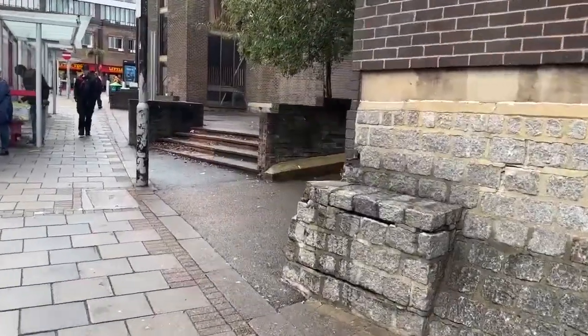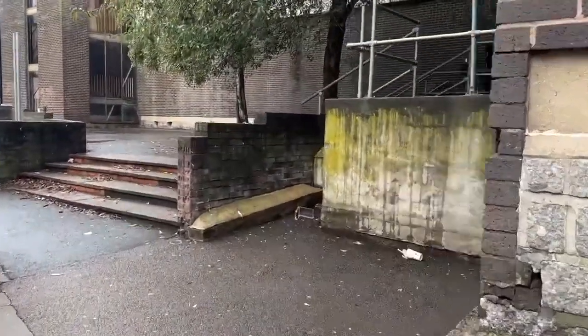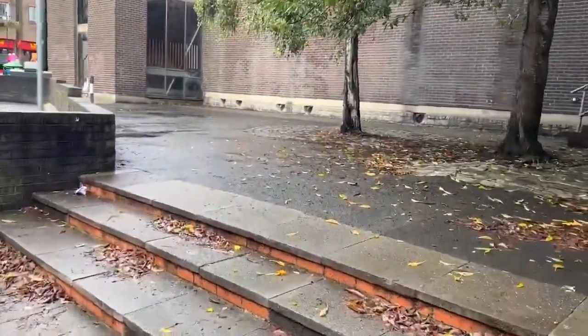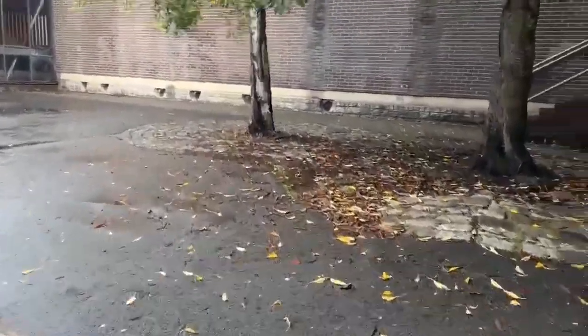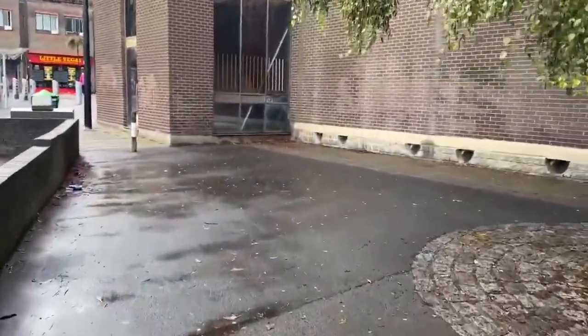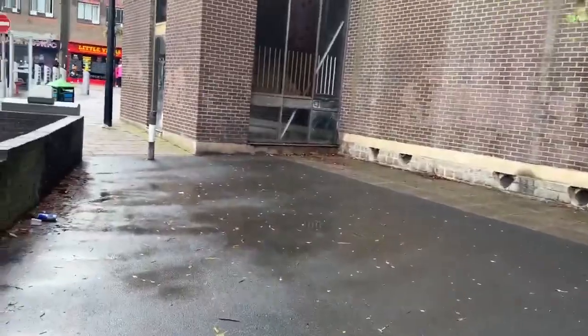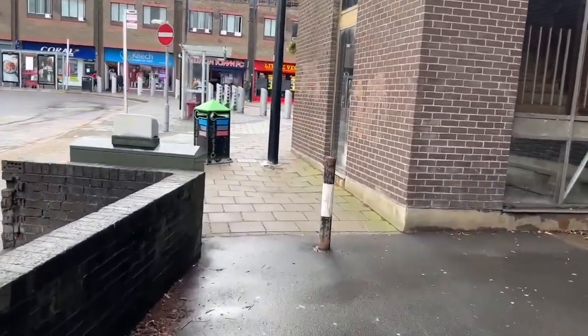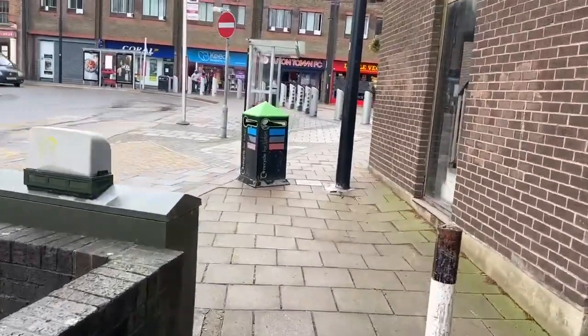I don't know, again it just looks like an area for people to congregate, doing stuff that it wasn't really designed for, if you get my drift. So I've just noticed behind me. It's not really the part of Luton you would want to be hanging around at night, I don't think.